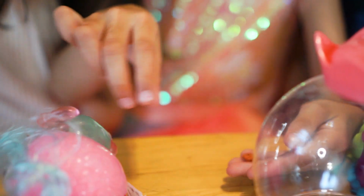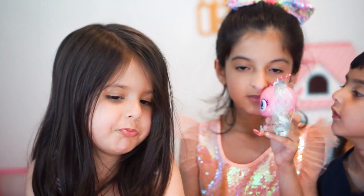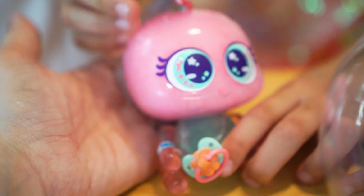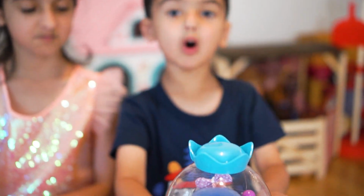There's nothing. Yeah. Look, see the poop. Before we even unboxed the poop. No, it's a smell from the baby. We thought it was smell from the poop. Look, it comes with a small pacifier and a bow. Now it's time to open Bonetta.